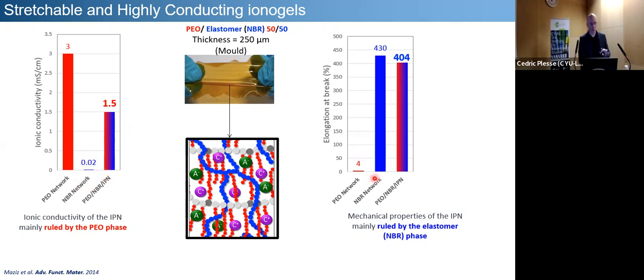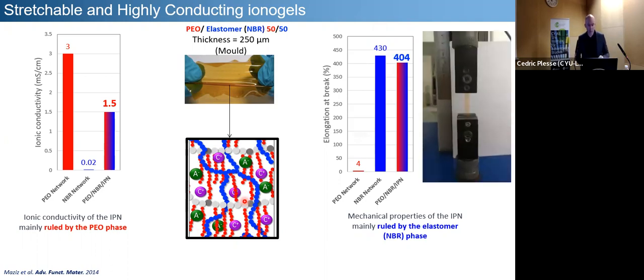On the opposite, if you look at the mechanical properties, the PO network presents, as I said, very poor mechanical properties: 4% of stretching and it breaks, while for the IPN, you will get almost the same mechanical properties as the rubber itself. And this is obtained because the two polymers are co-continuous through the whole material. Basically, when you stretch it, you stretch the rubber, but ions will move through the continuous phase made of PO. And you can see on this video the kind of materials that can be obtained, with good mechanical properties and good ionic conductivity.